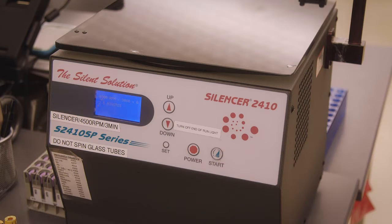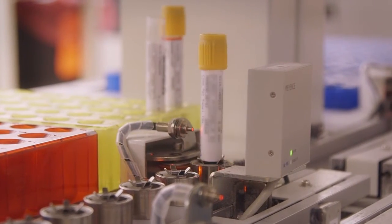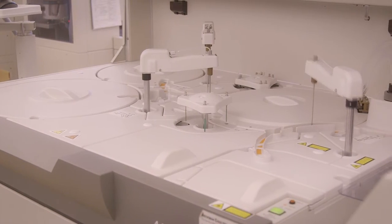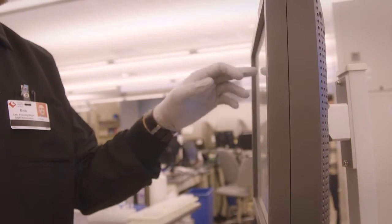For some tests, your blood must be spun at high speeds in a centrifuge to separate the blood cells from the liquid portion of the blood. The sample is then delivered to our automated track for testing. Based on your sample's barcode, the track will deliver your sample to the appropriate analyzer, which will perform the test needed. Highly trained, New York State licensed clinical laboratory technologists monitor your samples throughout the testing process.